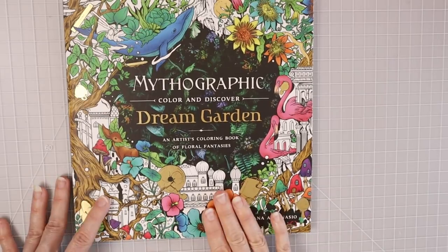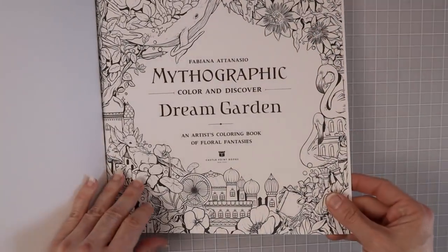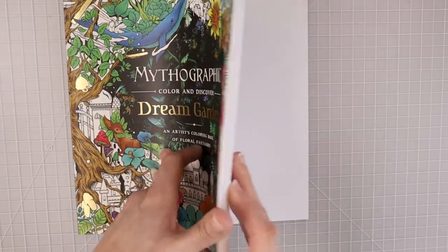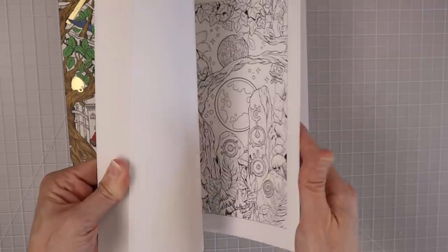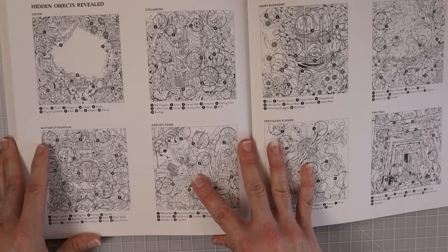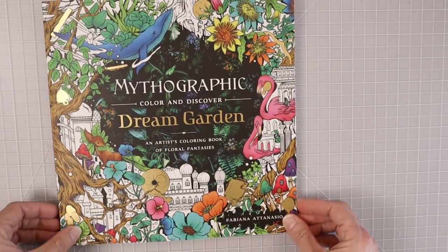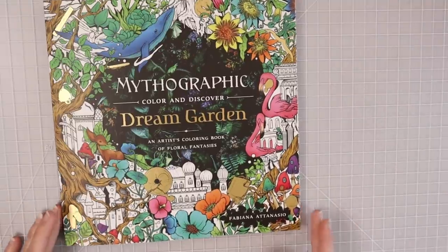I can't wait to see some of the images that are colored in this book, but I wanted to see if it says here, it says color and discover, but it doesn't tell you that it is a hidden objects book. So you don't really know until you get to the back of the book with the answer key that it has hidden objects in there. I guess you're just supposed to assume because it says color and discover. I don't know. That is the only part of it that I would assume is sort of a hint that that's what kind of book it is.